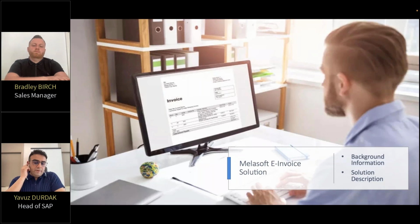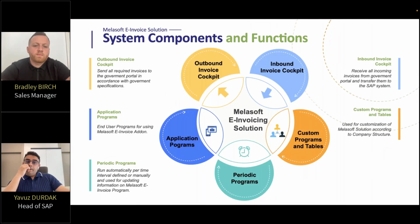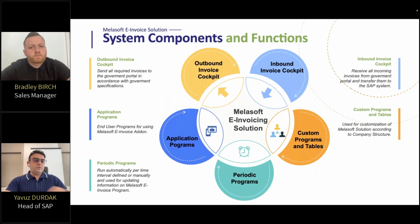So we come to the Melasoft e-invoicing solution for France. First of all, I will provide some background information and I will describe our solution. In general, as Bradley introduced, our Melasoft e-compliance solutions are currently active in most of the European countries, especially for the e-invoicing process. Our solutions are used by many global companies currently in different countries in different parts of the world.